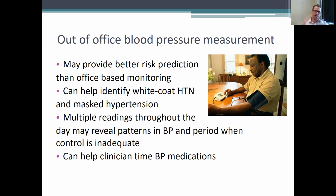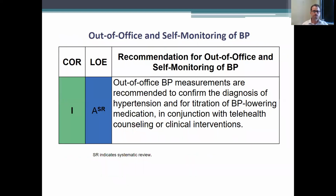Similarly, getting multiple blood pressures throughout the day can try to reveal patterns of blood pressure, if there are particular periods when blood pressure is high versus not high. And then an advanced technique would be to try to help the clinician time blood pressure medications based on periods when the blood pressure is high.